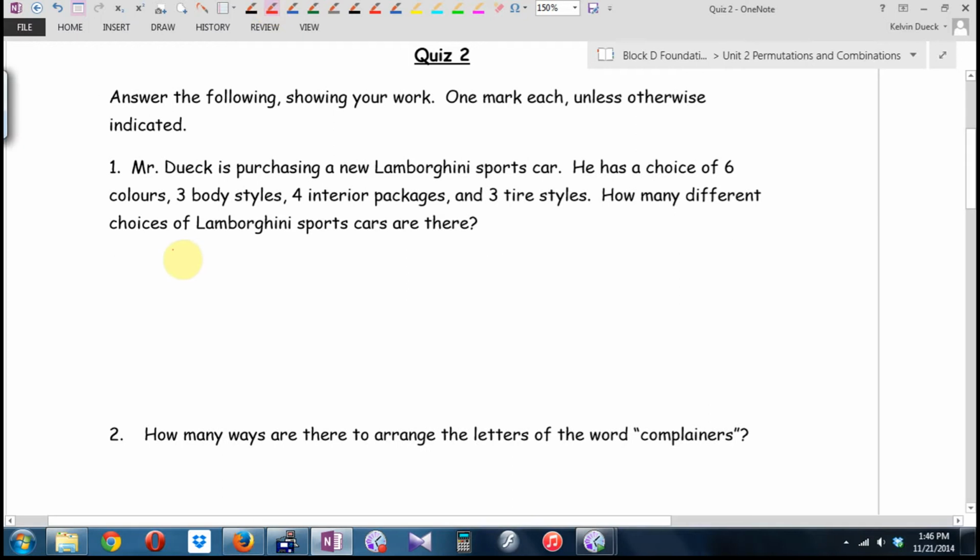5 tire styles? 3 tire styles. There's a Freudian slip. I'm dreaming about my Lamborghini. I think it's 6, 3, 4, 3.